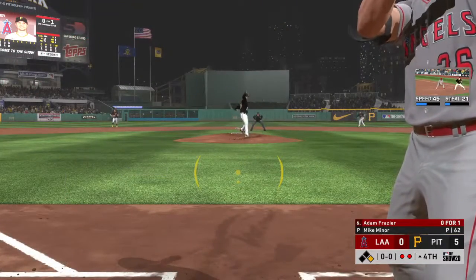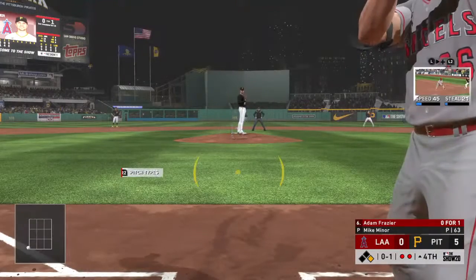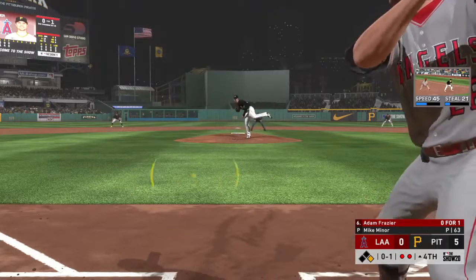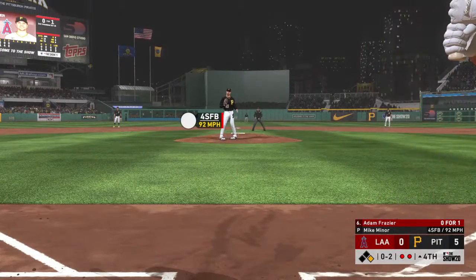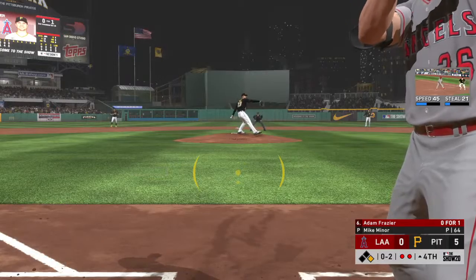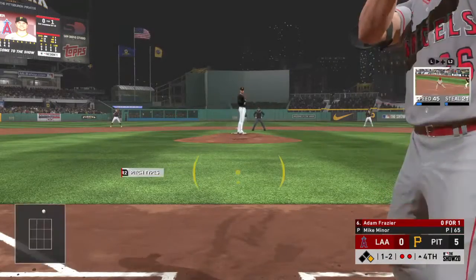So here's Adam Frazier. We'll take a look at a slider here that finds the zone for strike 1. Comes into this at bat 0 for 1 in the ball game. In there, and he's ahead 0-2 now. Well, you can see he's coming right at this guy, just pounding the ball in the strike zone. He certainly has the advantage now. This guy hasn't even swung the bat yet.